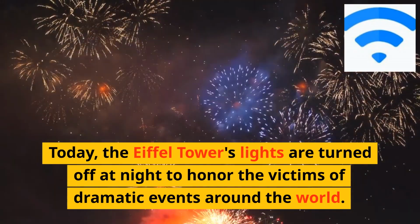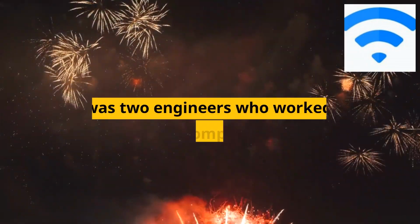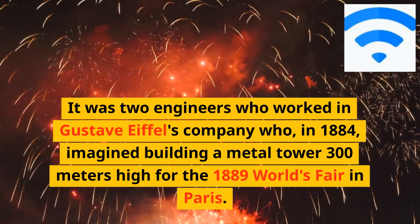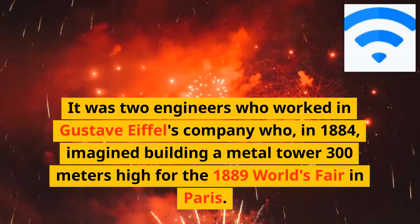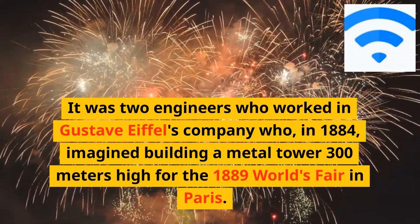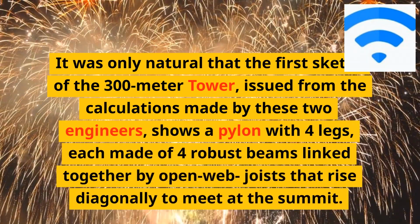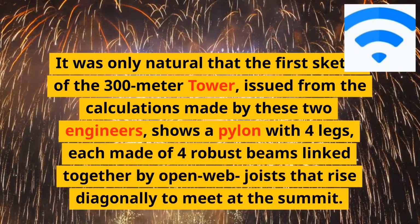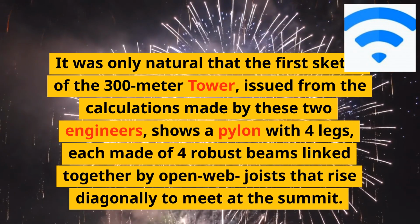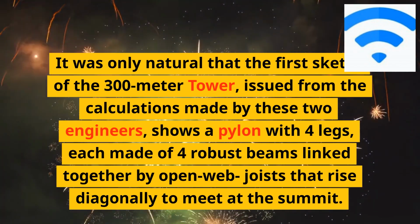Why is the Eiffel Tower shaped like the letter A? It was two engineers who worked in Gustave Eiffel's company who, in 1884, imagined building a metal tower 300 meters high for the 1889 World's Fair in Paris. It was only natural that the first sketch of the 300-meter tower, issued from the calculations made by these two engineers, shows a pylon with four legs, each made of four robust beams linked together by open web joists that rise diagonally to meet at the summit.